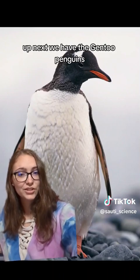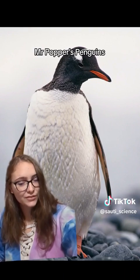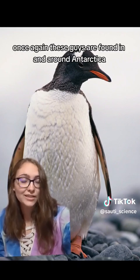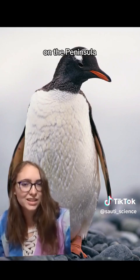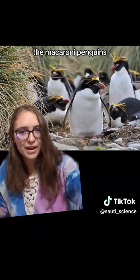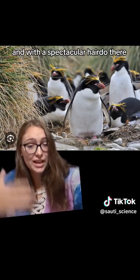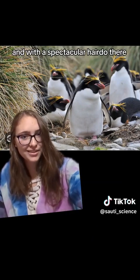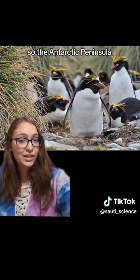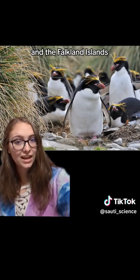Up next we have the Gentoo penguins. The species was represented in Mr. Popper's Penguins, if you've seen that movie. Once again, these guys are found in and around Antarctica, around the islands, on the peninsula, all around there. We've got our friends, the macaroni penguins, once again represented in the Happy Feet movie, and with a spectacular hairdo there. Macaroni penguins are once again found in the Antarctic, so the Antarctic Peninsula and islands around there, including the South Georgia Island and the Falkland Islands.